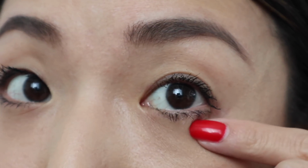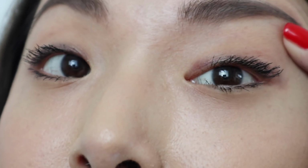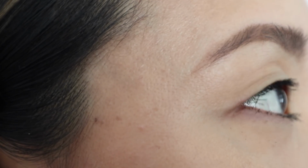There you have it. I'm gonna clean up the extra mascara just so I don't have any product sitting on top of my skin. So far for first impressions, the formula is super voluminous. My lashes look super full. It does not hold a curl. I do love that I can get a lot of impact without doing a ton of layers. For now, we're just gonna go about our day and see how it performs.